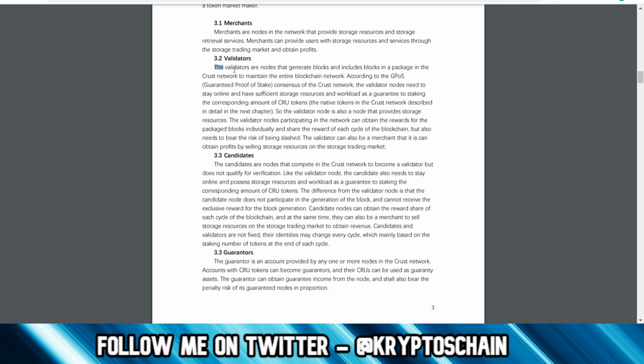We've got the validators here. So the validators are the nodes that generate the blocks and include the blocks in a package in the Crust network to maintain the entire blockchain network.